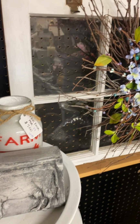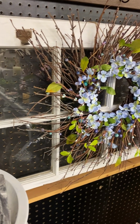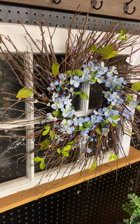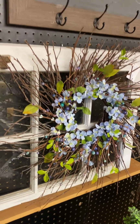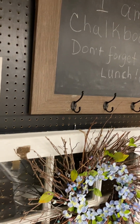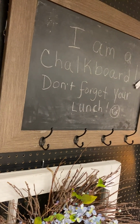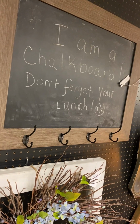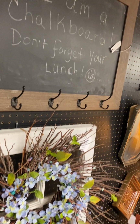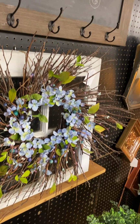And then moving back up against the wall is a window that's got a springtime wreath on it. It's tied there with jute, so you could definitely take it down and put a seasonal wreath in depending upon what the season is. The chalkboard is one that I had to reglue a lot of the paper and clean it up a little bit, but it turned out great, and that is available as well.